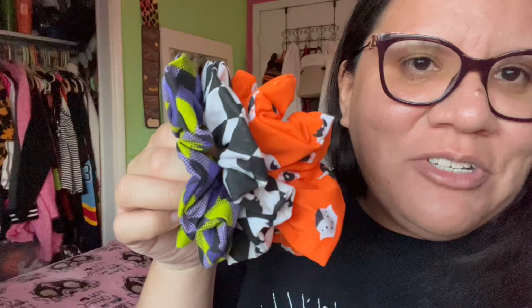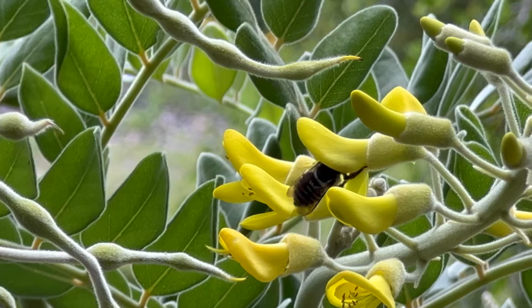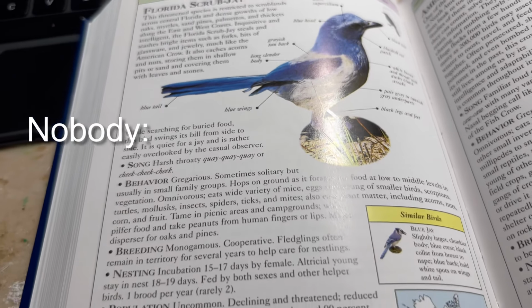So anyways, these are my scrunchies, and I have one that is a Florida Panther scrunchie. Me, Mike, and my friends went out to Lionia Preserve in Deltona, Florida. We walked around. It was a nice hike. We saw some of these birds, these scrub jays. Yes, by the way, I know you were wondering if I found scrub jay in my new bird book. The blue scrub jays that live there. It was such a beautiful place to go.